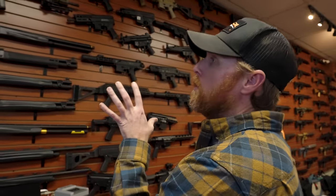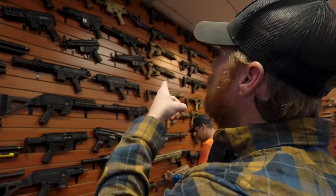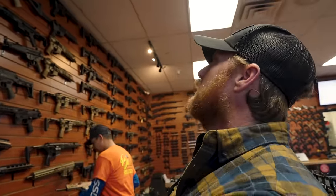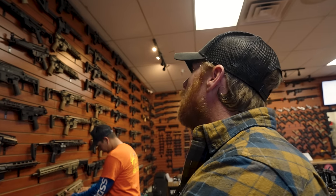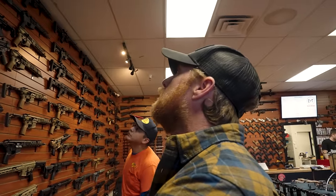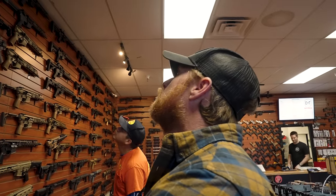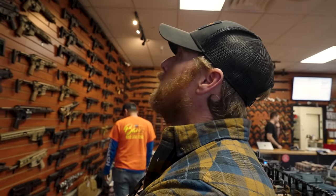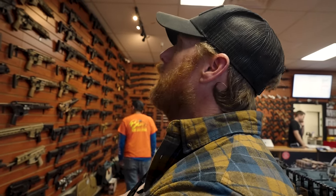I got a good little zone going over here. SP5s, SPC, and that looks like that is the SD to me. Looks like that little shorty can on an SD, SPC. Man, an FDE APC9 Pro, that's a good one. SP5K.